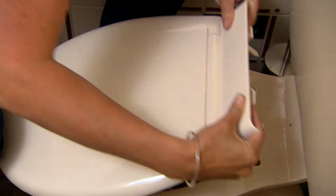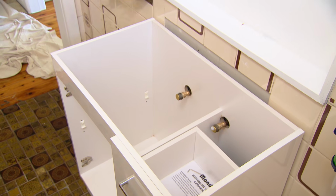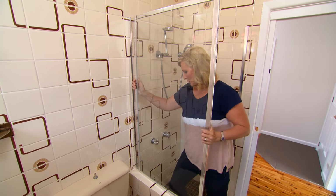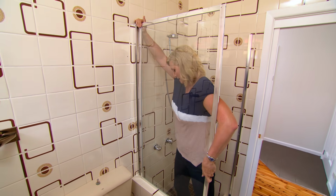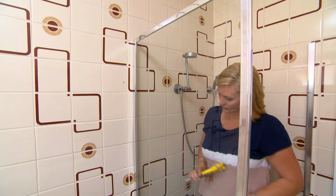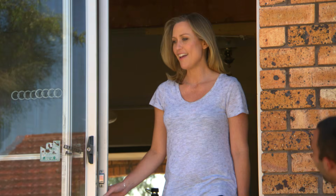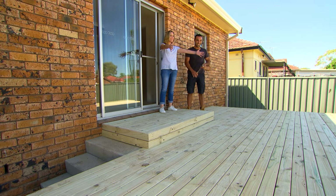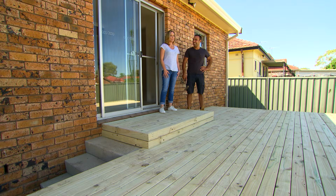A new seat for the loo, a new vanity, and a clear shower screen really freshens up this bathroom. I mean, effectively, this is going to be the same size and replace pretty much where it was, but just by being clear, it gives the illusion of more space. That is amazing. It's nice, isn't it? Hasn't it opened it up? It just looks huge out here now. Yeah, it's good. Heaps of value we've added.